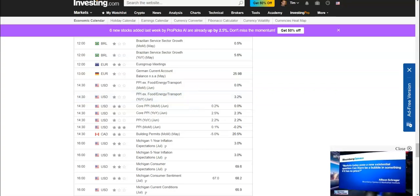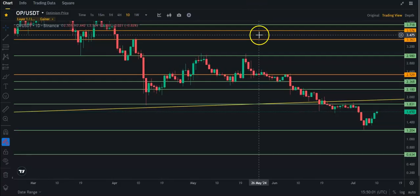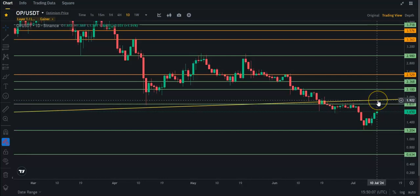So anyways, guys, that's what I got for you, basically, with Optimism. And like I said, it's got to break about $1.83 and then pop back above this trend line. Now that trend line is sitting at about $1.93, 94 for us right now. And yeah, like I said, it's going to be bullish after it breaks through $3 really.